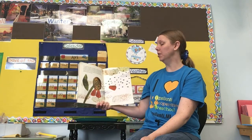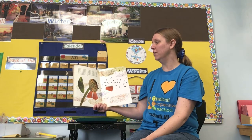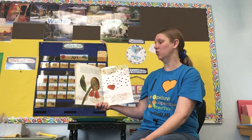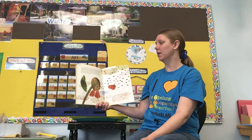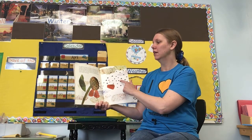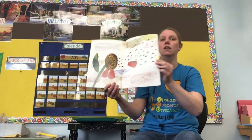The wind blows harder. The flower has lost almost all of its petals. It sways and bends away from the wind, but the wind grows stronger and shakes the flower. Once more, the wind shakes the flower, and this time the flower's seed pod opens. Out come many tiny seeds that quickly sail far away on the wind.